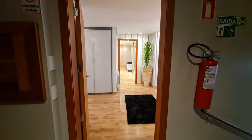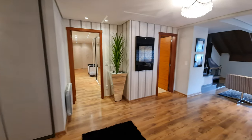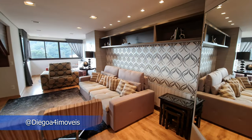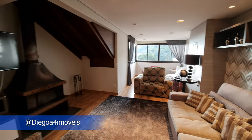To another video. Today I'm going to be showing you this apartment with four bedrooms and two car parking lots. I'm going to be presenting this apartment with Diego, Corretor da Praia, here in Gramado, in Rio Grande do Sul.